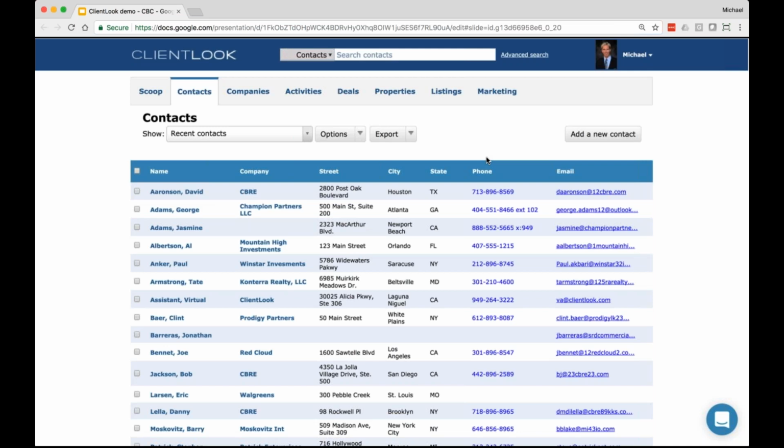The other thing that ClientLook is really good at is searching. You can find owners of industrial properties on the west side that were built after 1985. You know, stuff that's really super focused that you can't do in an email system. So you can do those lookups here, and then you can email those people.